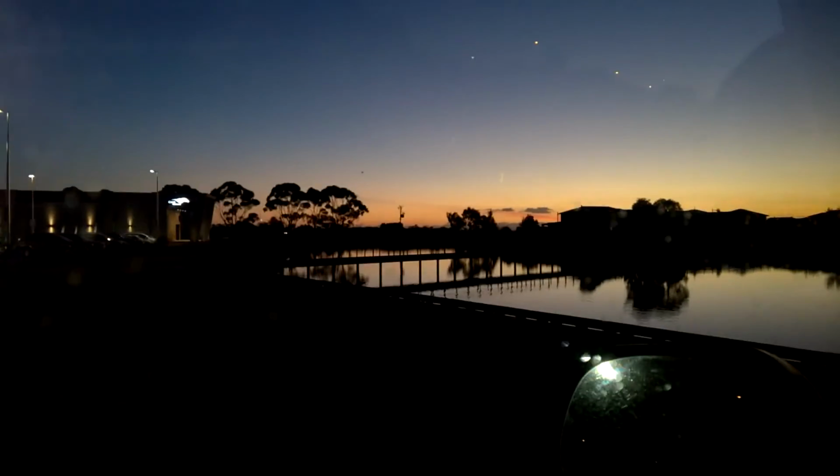So we've come out looking for Christmas lights. Slight problem with Australia. We have to wait till 10 past 9 because it's still slightly light outside. Is everyone excited? Yes! All right, we'll go for a drive and see what we can find.